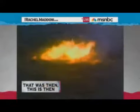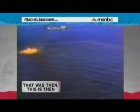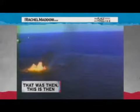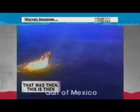The Ixtoc rig erupted in the middle of the night in 1979 in June as it was drilling for oil in the Gulf of Mexico. The drilling was being done by a company called Sedco. Sedco later became known as Transocean, the operator of the rig that blew up this year in the Gulf of Mexico.